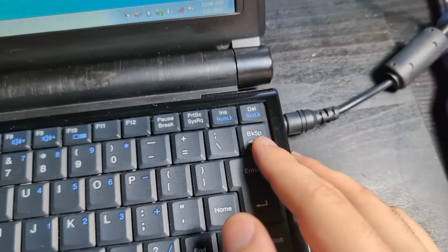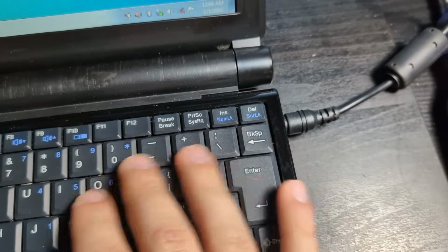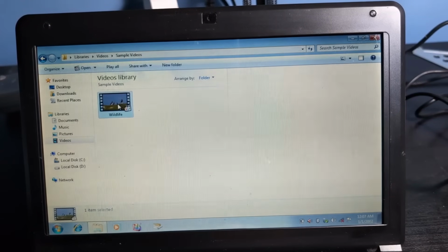Wow, that sucks. Can I just say, I hate this stupid backspace key. Why is it so tiny? Like, I want to press backspace, but I keep hitting the slash. Oh, let's look at the sample videos. Wildlife.